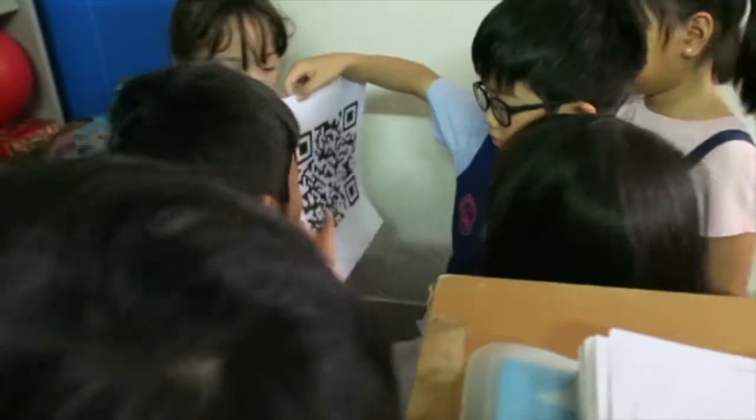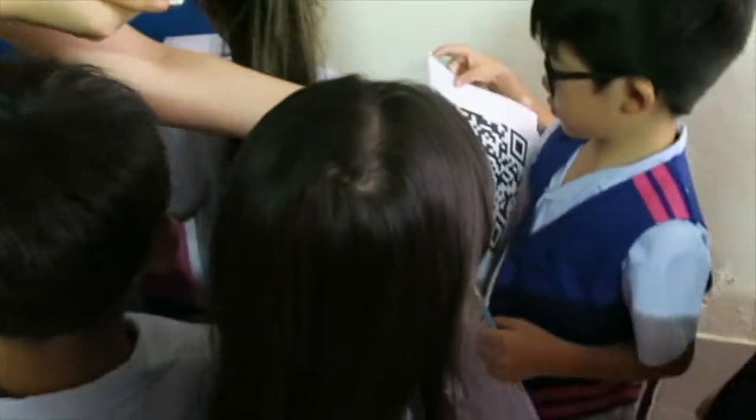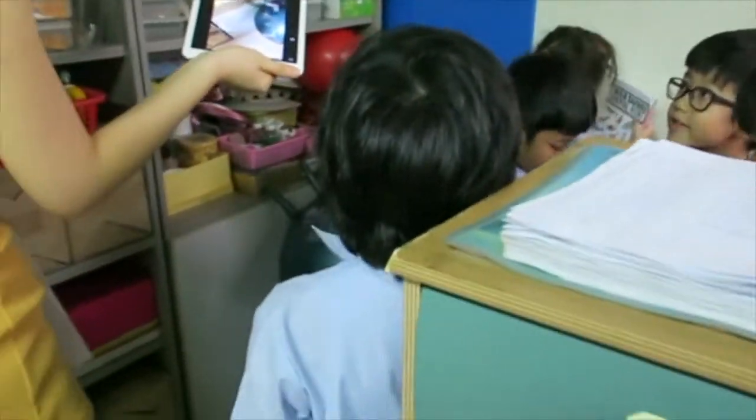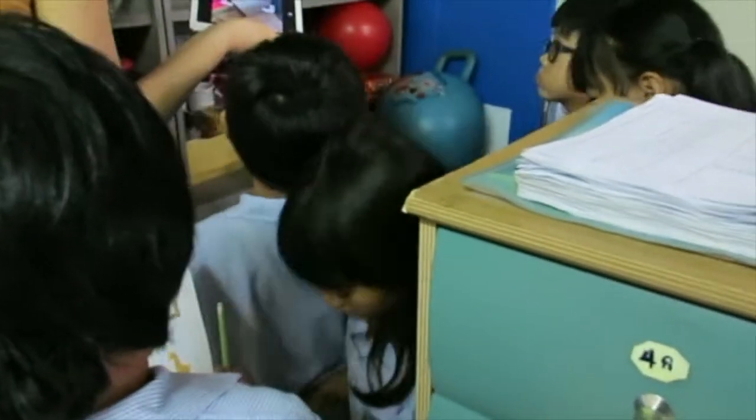Where's Haru? Here, she can scan it. Okay. I see her. Haru, come here. Come on. What's our next animal? Okay, if you're gonna be slow. Okay. Hey, scan it, please.